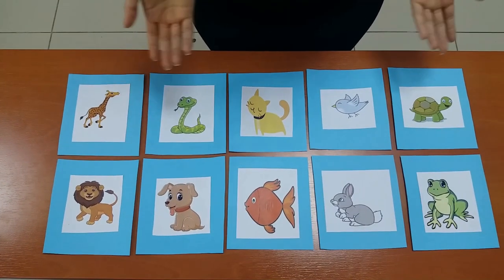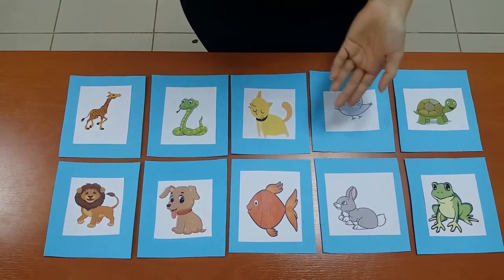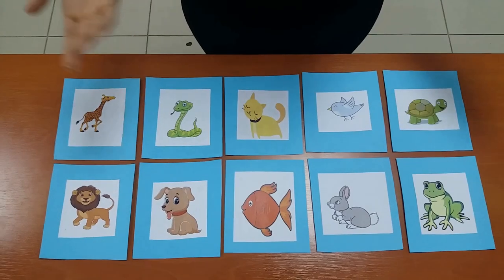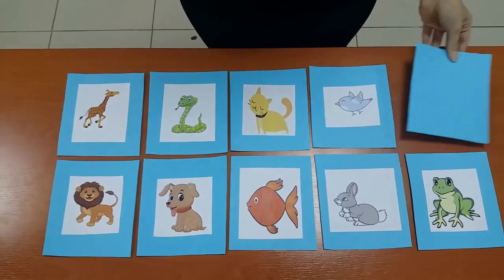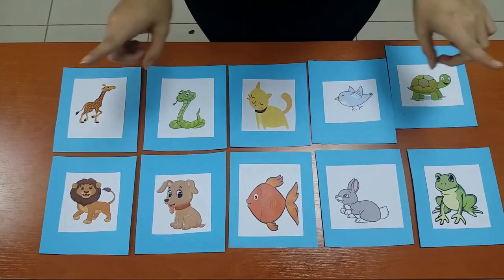For this game, we have 10 flashcards. The pictures are about animals, but we can change the category according to the topics. The cards will be face down during the game, because groups shouldn't see what animal is there.